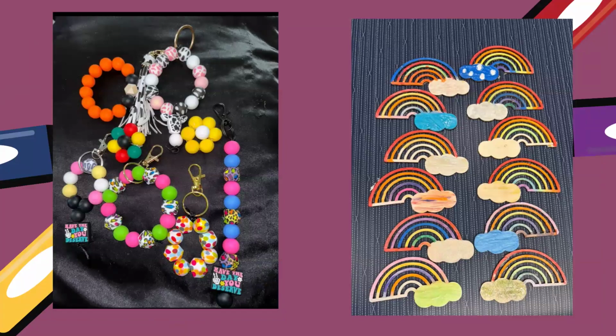These rainbow clouds came from Temu as well. They came in bulk. This is something that I'm getting into that I absolutely love, which is these silicone beads that are either 12 millimeter or 15 millimeter. Love them. They make great keychains. They also make great bracelets as well, and you'll see some bracelets later in the presentation, which is a lot of fun.